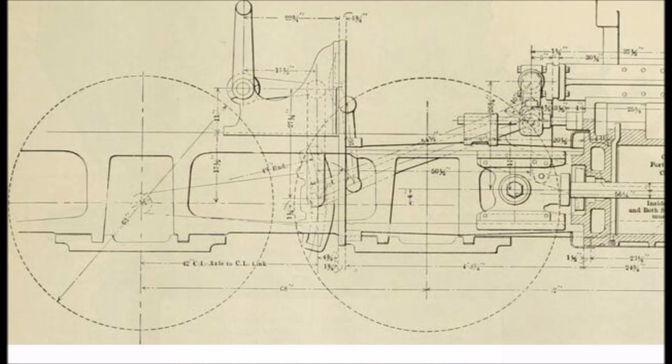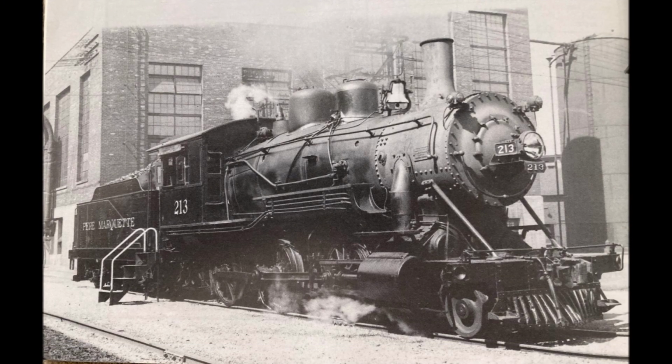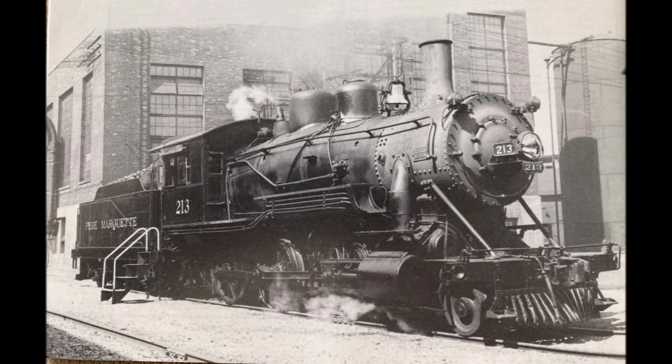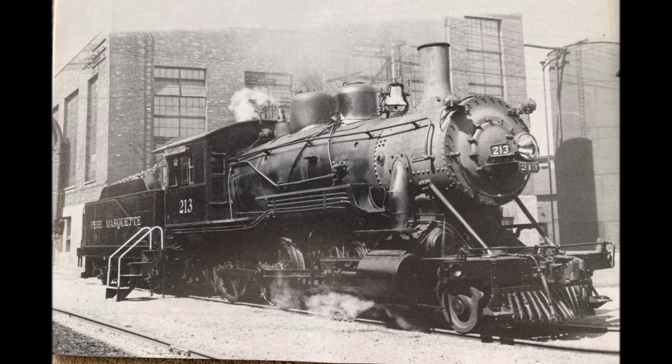This valve gear used independently opening exhaust valves to produce a bigger exhaust opening and a delayed compression closure. This resulted in better performance of the slide valves, but it never gained prominence as the slide valve had phased out by 1900. By the time the Pere Marquette was formed in 1900, Moguls had become obsolete on most US railroads, but that wasn't the case for the PM.